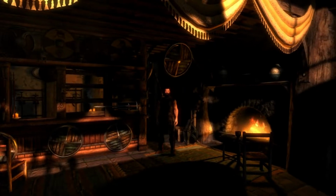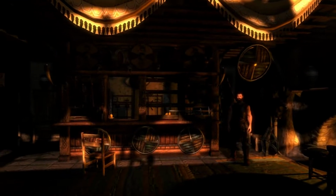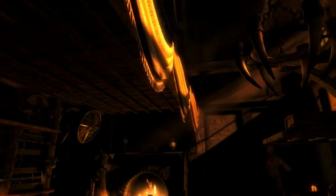So far, however, I am impressed, and I have looked at a few of these interiors, but not all of them. But look at this, my friends. This is glorious.